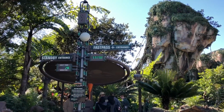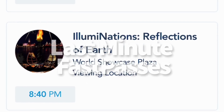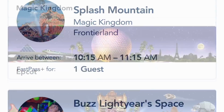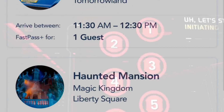All right, let's talk about last minute fast passes. We've talked about this on the channel before, but you definitely can get those last minute fast passes. What you need to do is pull it up on your phone on your My Disney Experience app and always be refreshing that fast pass screen. What I like to do is choose different times within about 30 minutes of each other and keep refreshing and see if anything else pops up.